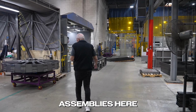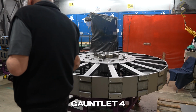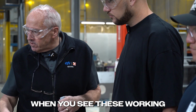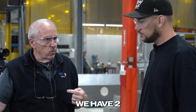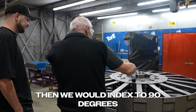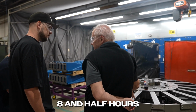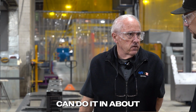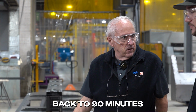This is one of our assemblies for the carousel of either a Gauntlet or a Cobra press. When we used to weld these manually, we'd have 2 welders working on them, one welding here and one directly opposite, then we would index 90 degrees. You'd have 2 guys for about 8.5 hours to do an assembly like this. When they put it in the robot, it's done in about 90 minutes. So 8.5 hours back to 90 minutes.